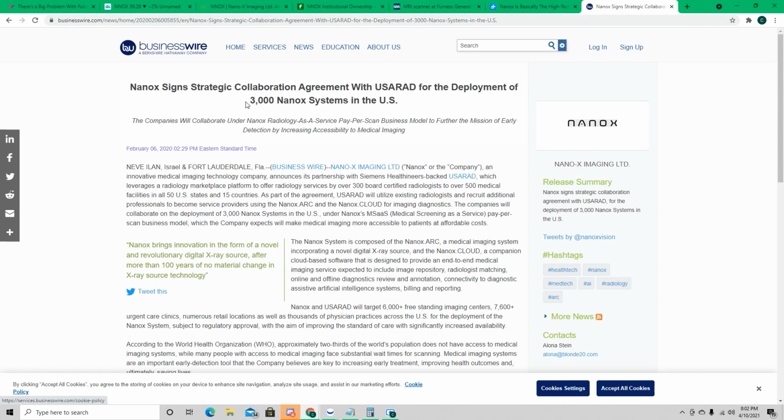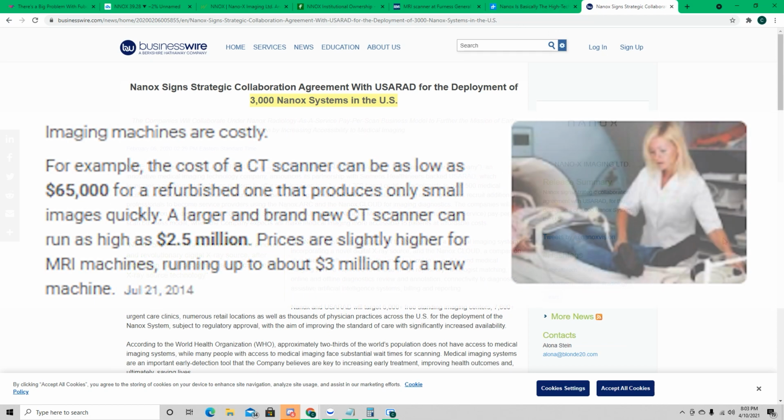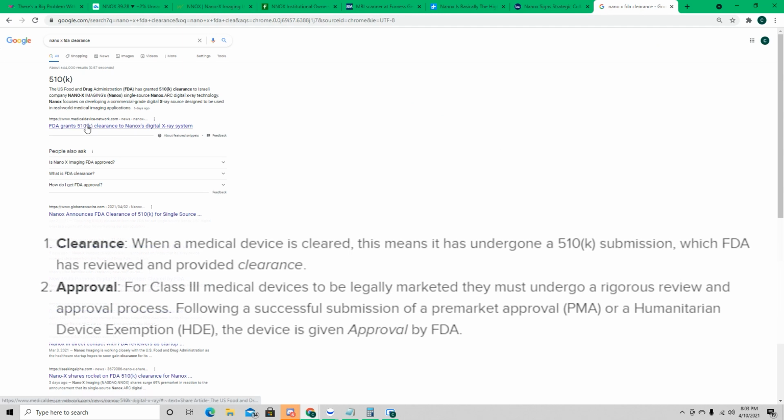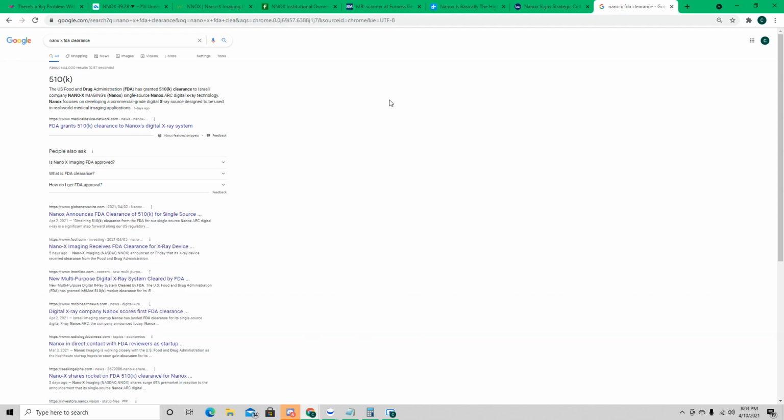With 3,000 of them already sent out in the US after their agreement with USARAD, that's already a good bit to start off as a company. When they say they're cheaper than CT scanners, they're probably not cheap. It's so expensive to the point where 2/3 of the world doesn't even have access to it. They just now got an FDA clearance as of, I believe, yesterday. Now, approval is different than clearance. A clearance is 510K. I'm not too sure what approval is, but it is not 510K. Whenever you see this number, just know it's clearance, not approval.